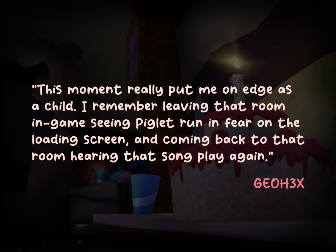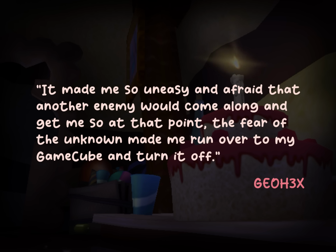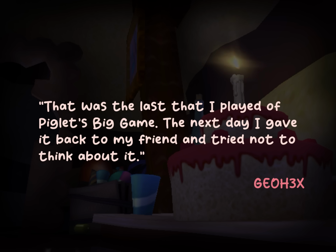This moment really put me on edge as a child. I remember leaving that room in-game, seeing Piglet run in fear on the loading screen, and coming back to that room, hearing that song play again. It made me so uneasy and afraid that another enemy would come along and get me. So at that point, the fear of the unknown made me run over to my GameCube and turn it off. That was the last that I played of Piglet's Big Game. The next day, I gave it back to my friend and tried not to think about it.